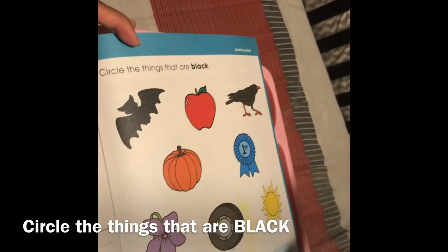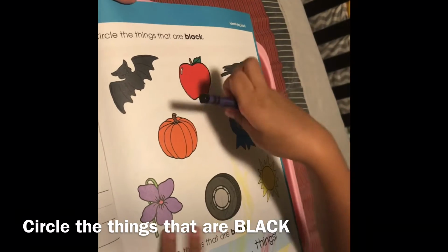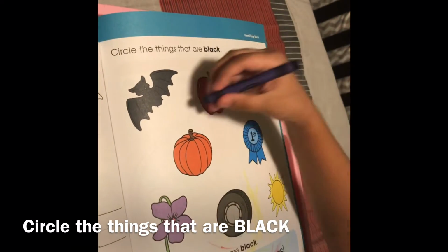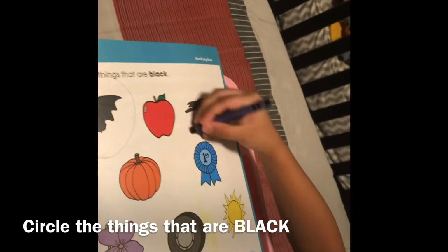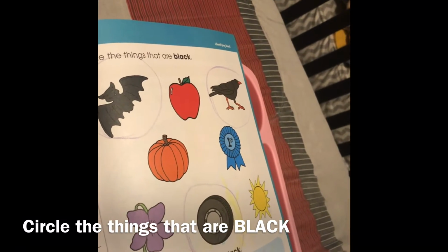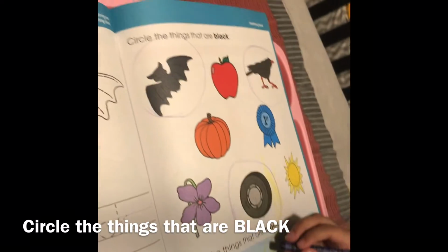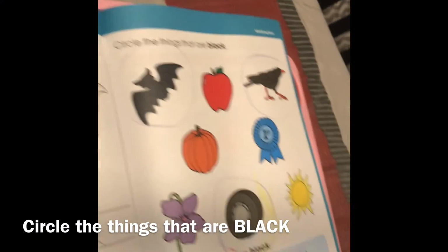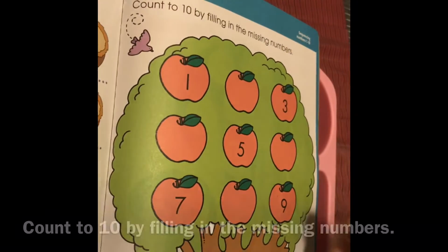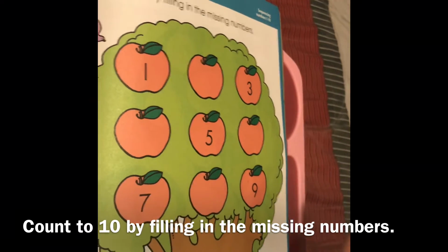Circle the things that are black. This one. Okay, that's a bat. Yep, and that's, I think, like a raven and a tire. How many things? 3. Okay, let's write a number 3. Awesome. Count to 10 by filling in the missing numbers.